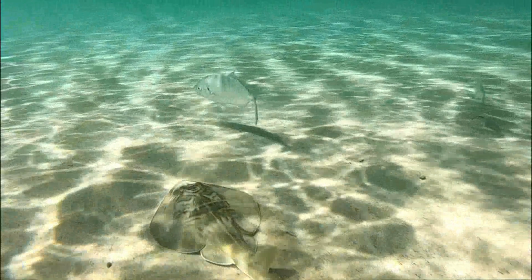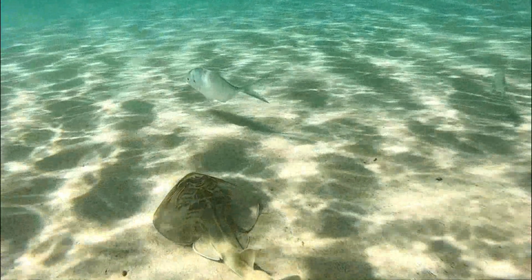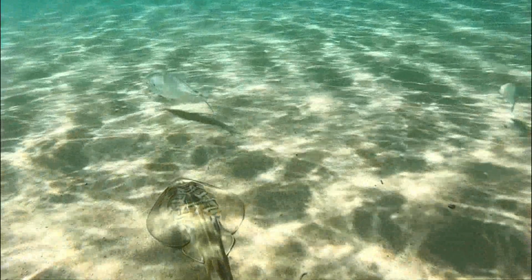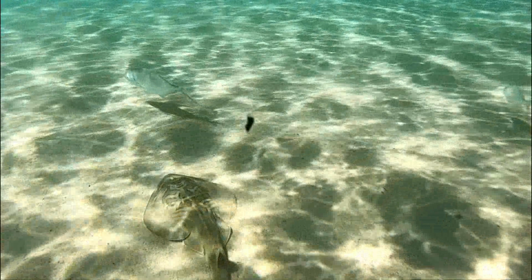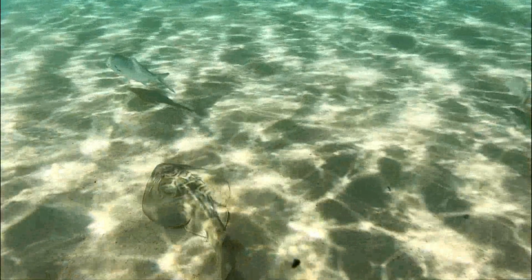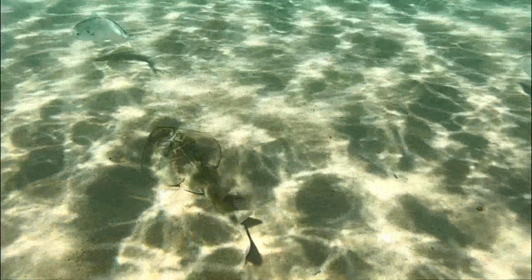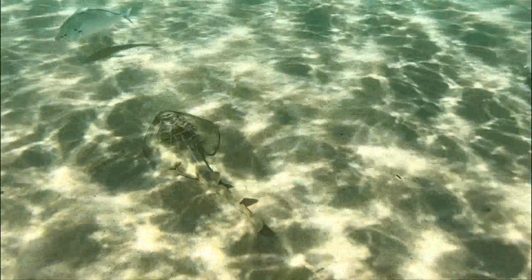Number 2. Habitat. Fiddler rays are primarily found in shallow coastal waters of the Indo-Pacific region, including Australia and New Zealand. They inhabit sandy or muddy seabeds, estuaries, and shallow bays, where they bury themselves in the substrate to conceal themselves from predators and ambush prey.